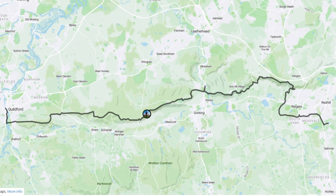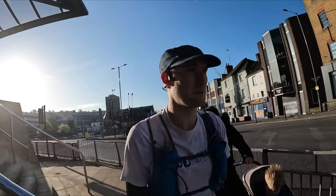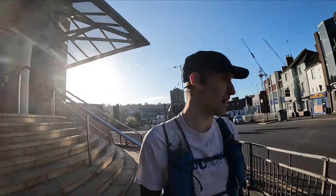We'll follow the North Downs Way all along to Reigate Hill, and then we'll leave the North Downs Way and join the Greensand Way, head in towards Red Hill, and then the finish line is at the YMCA in Red Hill, which I think is the YMCA East Surrey.